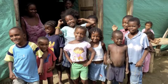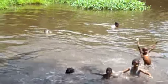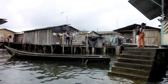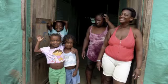They're an extremely marginalized population of people that have very little access to resources and very little support from the government. In general, they've been kind of forgotten by most of Colombia and have been exposed to racism as well as many other social ills that have left them pretty far behind the rest of Colombia in terms of development.